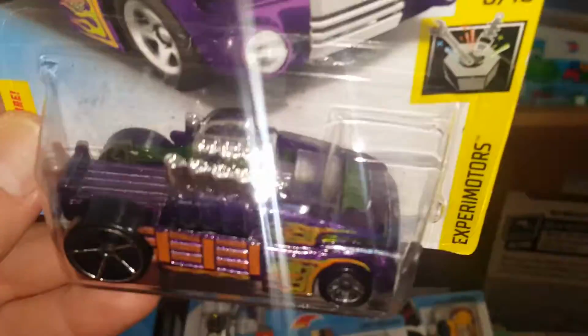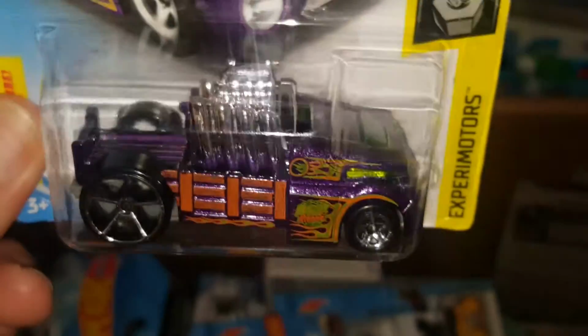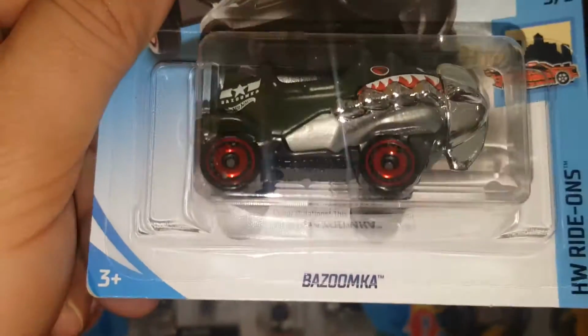This is a treasure hunt. That's why I was like, why did he give me this one? And this is a treasure hunt. Cool, cool, cool. Crate racer. Y'all know the deal with this one. It moves. It rattles. Got another treasure hunt. Yep.